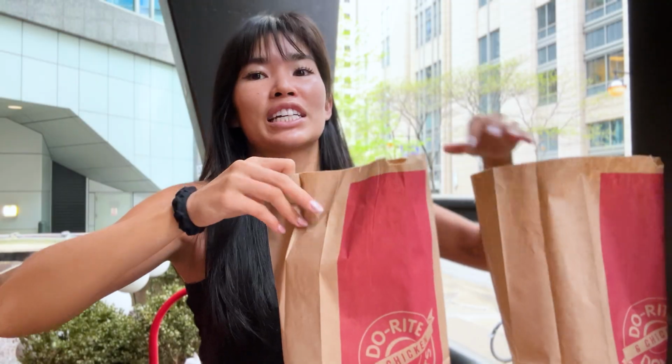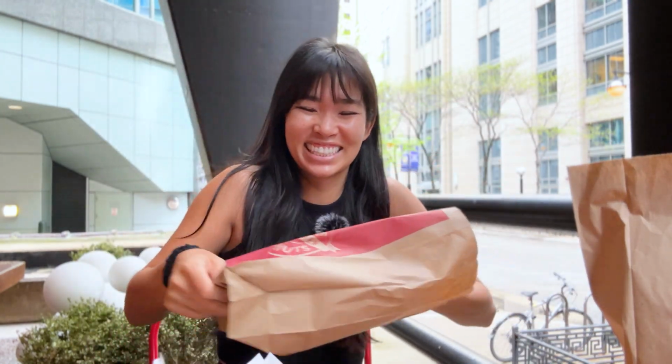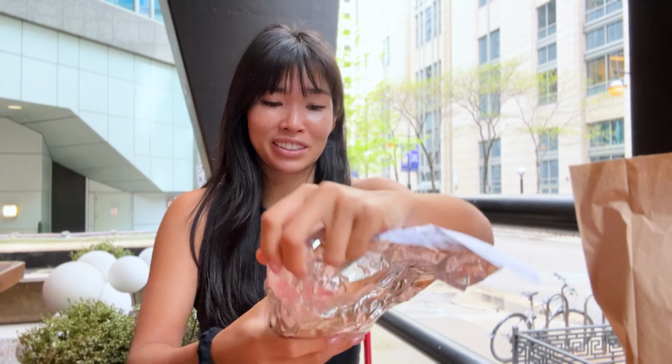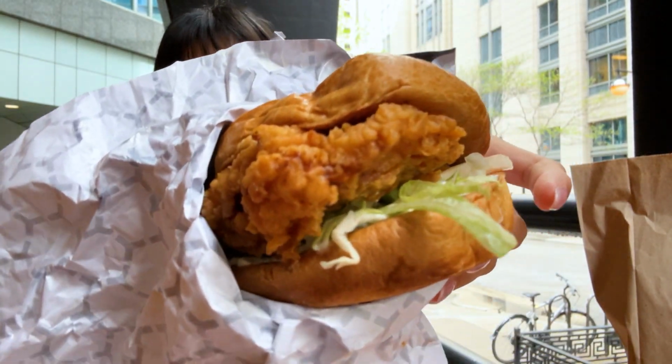All right, I think I'm gonna have the chicken sandwich first. So I got the original crispy chicken sandwich because I asked the guy what he recommended. He said, well, the numbers show that this is the most popular item. So that's what I did. I got the most popular item because that's what the numbers show. Ooh, check that out.